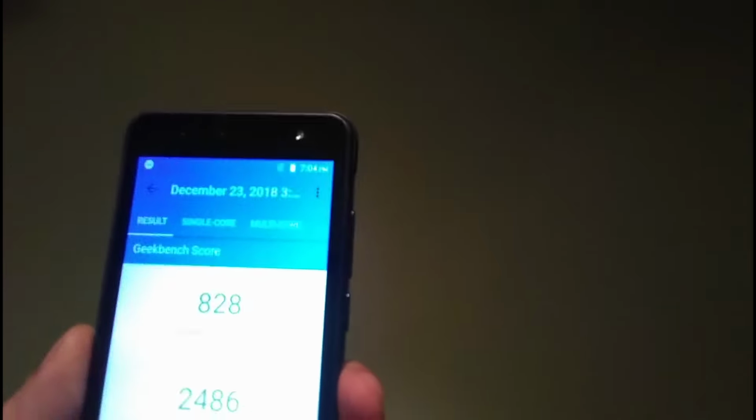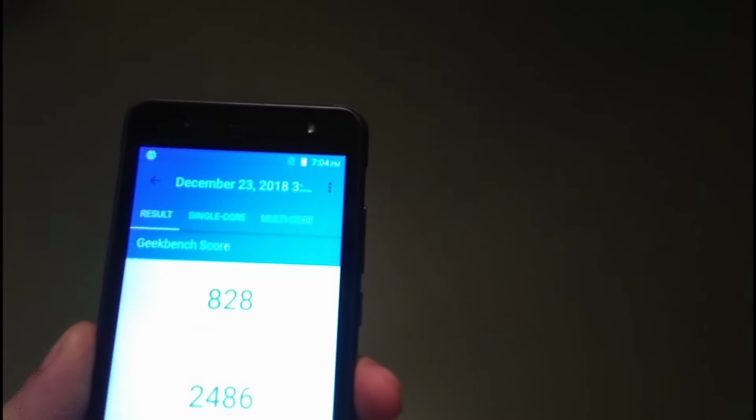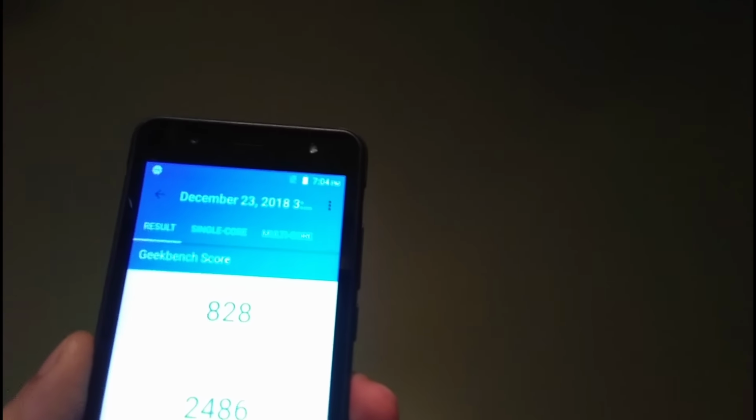Now the Poptel P10 was a phone that surprised me, definitely coming in the entry-level segment at only $175, but the single core score was 828, multi of 2486, and with 4 gigabytes of RAM and 64 gigabytes of ROM, it was adequate and propelled the Poptel P10 to the 4th spot.